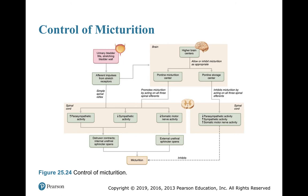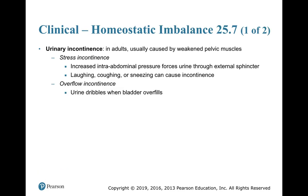Here is a flowchart for control of micturition, and I encourage you to look that over in your text, figure 25.24. Urinary incontinence in adults is usually caused by weakened pelvic muscles. In stress incontinence, increased intra-abdominal pressure will force the urine through the external sphincter. That can happen when you laugh, cough, or sneeze.